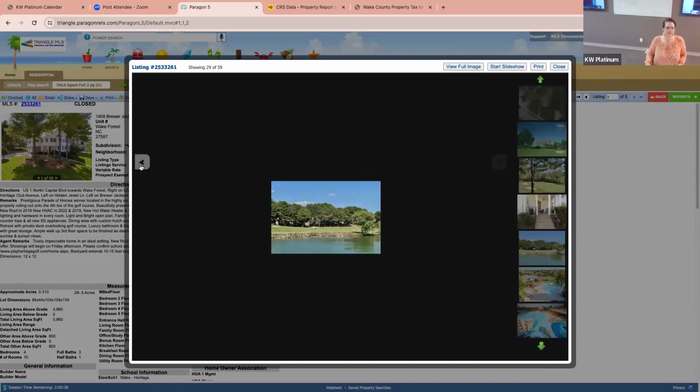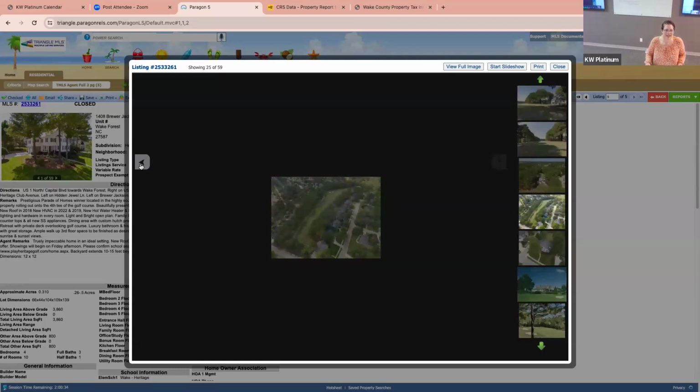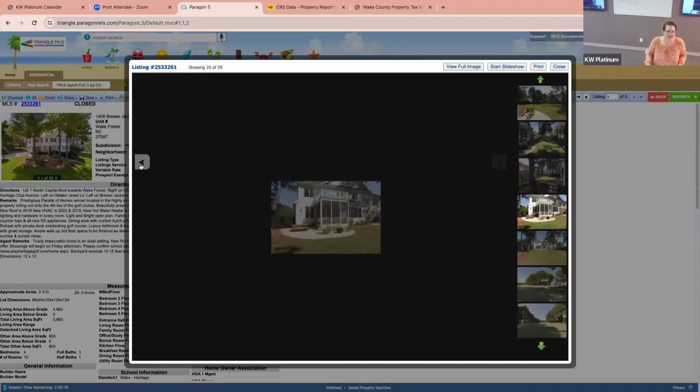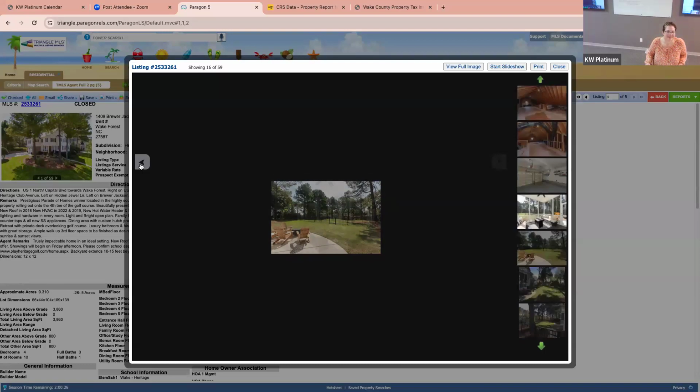They stole those pictures too. My gosh, how many pictures do I have in here? Sorry, I shouldn't speak ill of other agents. History.